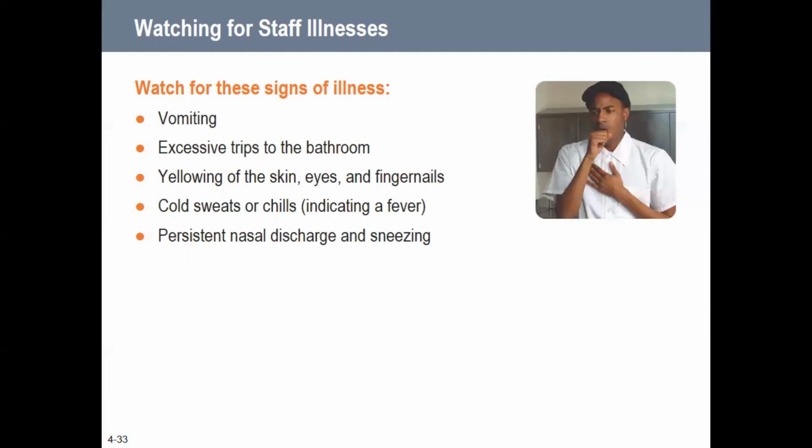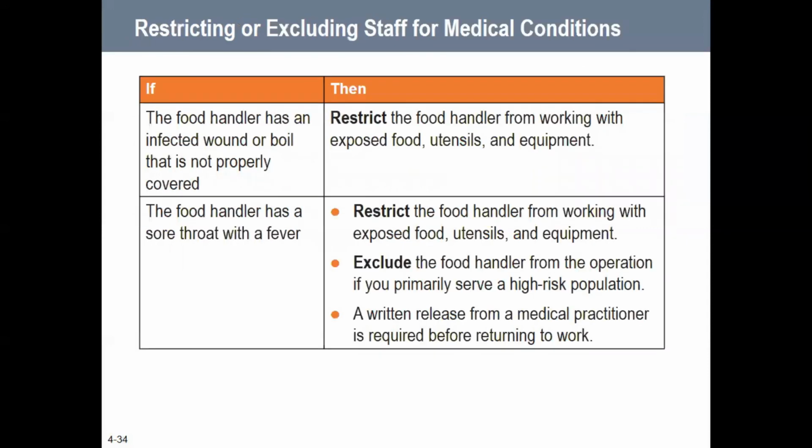If you notice yellowing of the skin, the eyes, the fingernails. If you notice cold sweats or chills, that's indicating a fever. If there's a lot of nasal discharge and sneezing, yes, that can also be allergies. But again, sometimes that goes in with some of those other signs as well. So you just need to be watching and seeing what stuff we need to be conscientious about with those. So the if and then, whether we restrict or exclude.